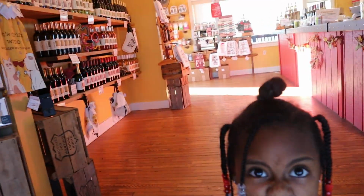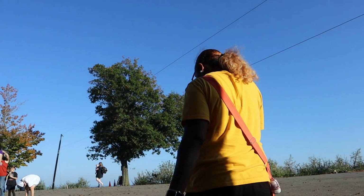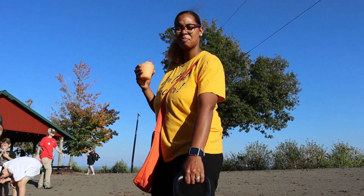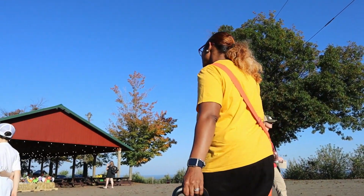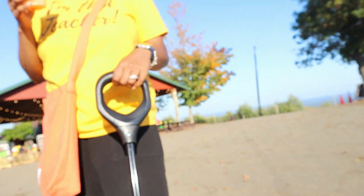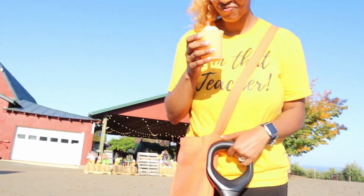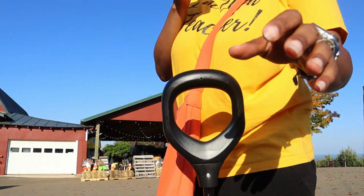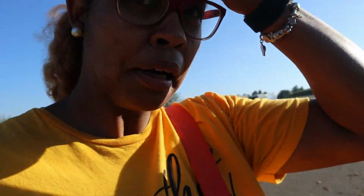You wanna hold this camera for me? I know. You wanna hold it for me? It's actually on. I know it's on. I'm putting it on you. Yeah. She got her cocktail. Isn't that what it's called? The peach cocktail? I got like 2 cup orders, yeah.